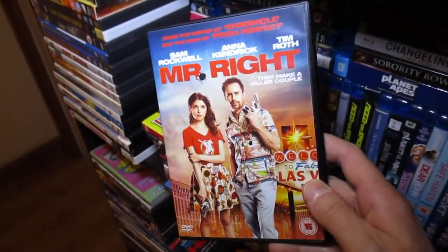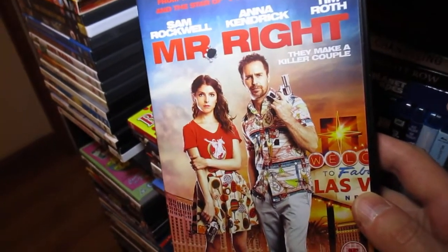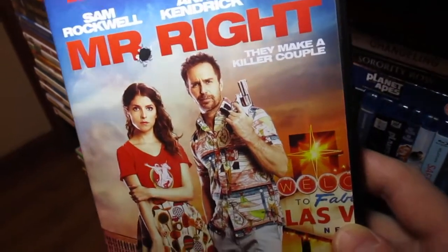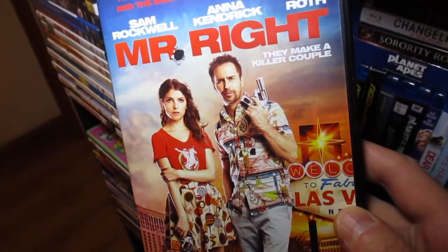And next we have this one, which I did want to get on Blu-ray, but it's only available from America on Blu-ray, and it has a different cover. But I liked this cover, so I picked this up on DVD, and it wasn't very expensive, so I thought I'd get the DVD for now. But this film's a good film. It's not very well known, I would say.